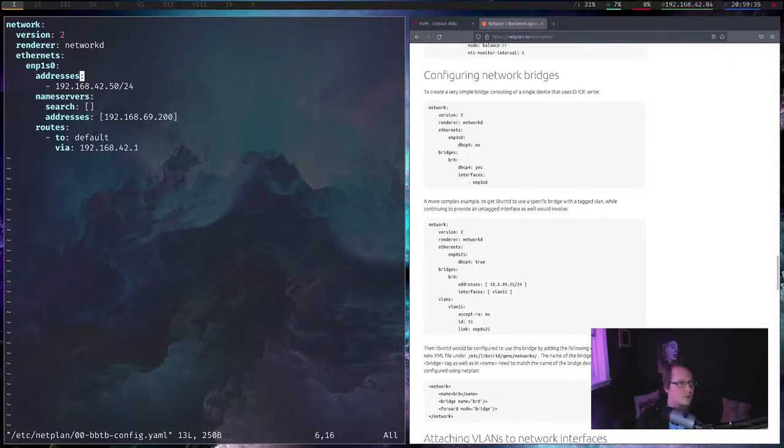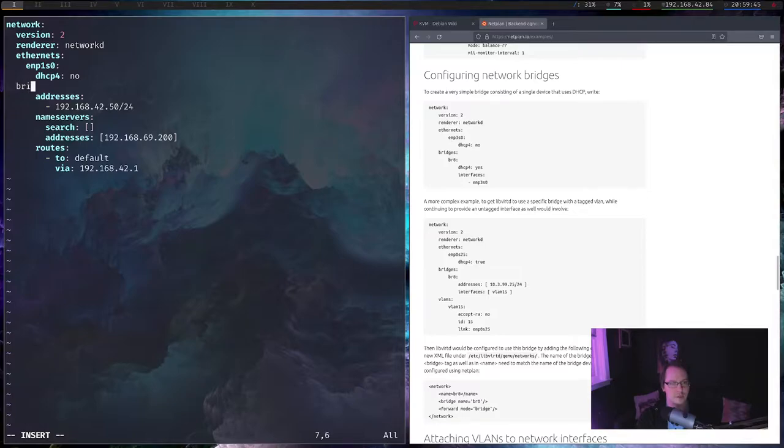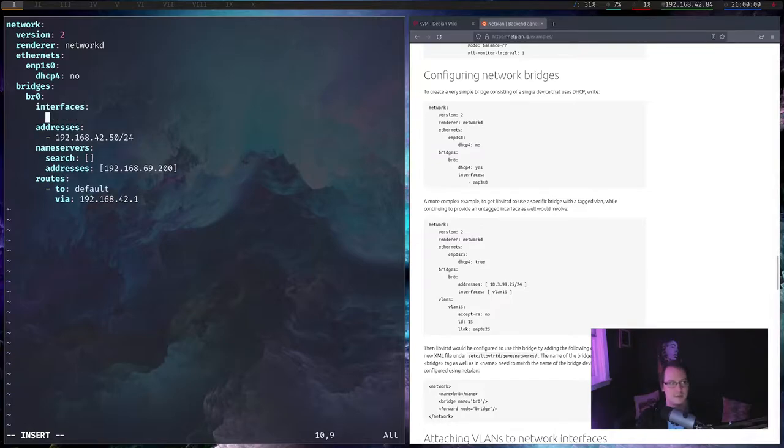Well, essentially we just want to say DHCP4 no, and then create a bridges subcategory, br0, interfaces. And we just want to tell it to use that. I believe I need a space there. And that should be everything. Since we already have the static IP address, we essentially just shifted everything down a little bit, and now the bridge has the static IP address associated with it, and the Ethernet port, enp1s0, will have a master of br0. Or at least that's how it should work.